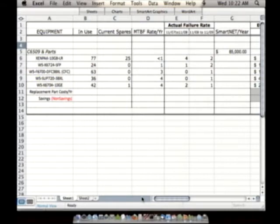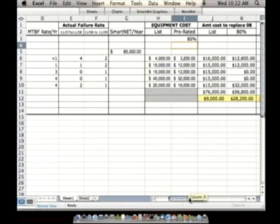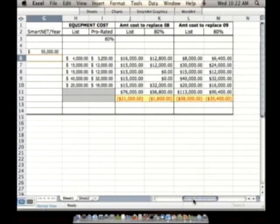However, the actual failure rate, the quantities, the prorated list price, all will change your outcome. So say, for some reason, a SmartNet drops down to $55,000 a year. Here would be your cost to replace stuff, right? It wouldn't be beneficial for you.